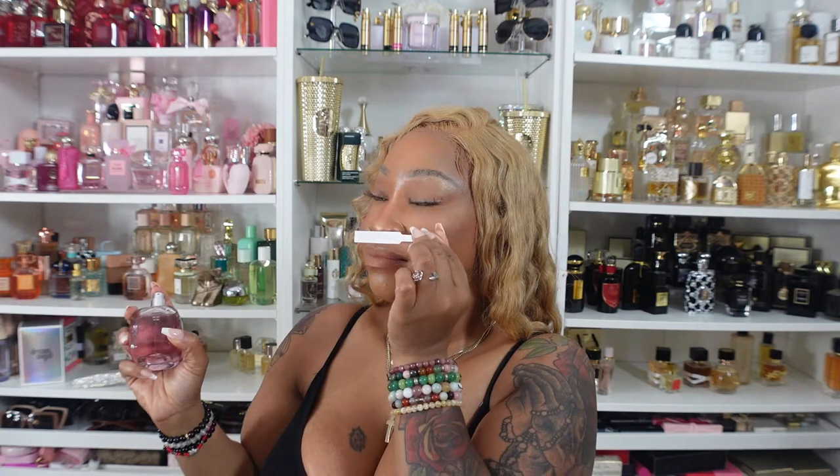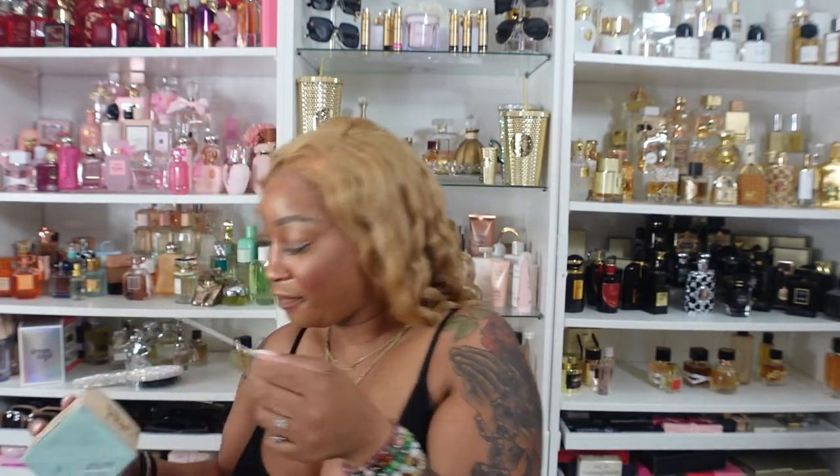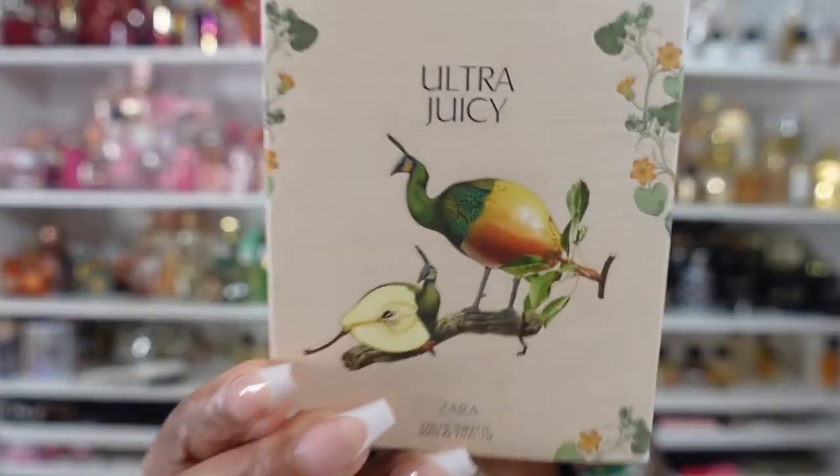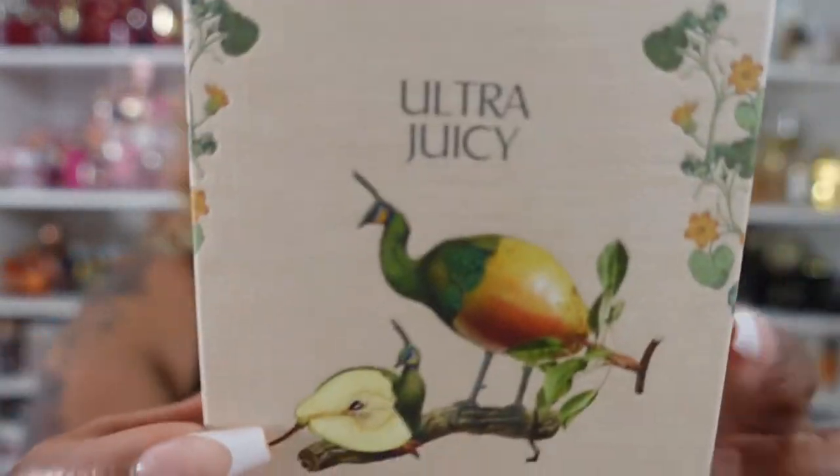Let's smell her. Oh, I hope she smells like a juicy pear. I love me some pear, y'all. She smells like a juicy something, but not a pear. The box got pears on it. Is that a pear or apple? I don't know, but she smells real good. It does say pear on it. All I know, she smells really good. Oh, I am pleased with this boo too. Take a picture, y'all, because this one is nice.